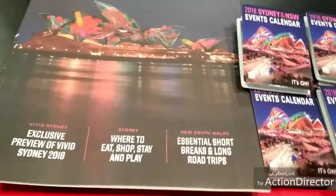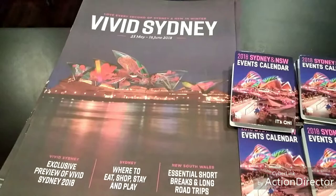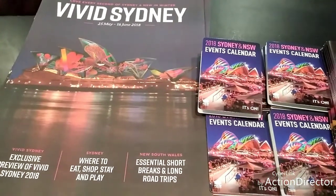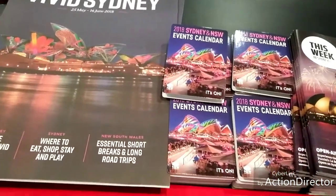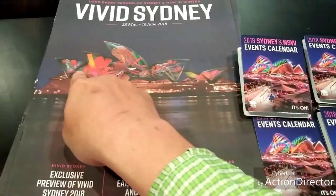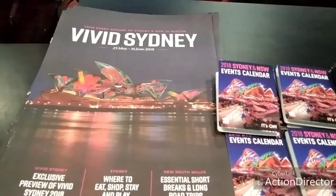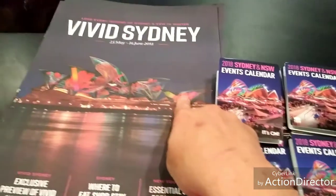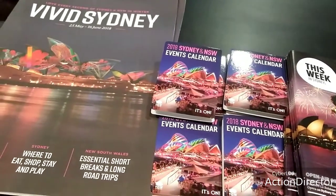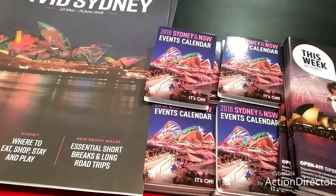And also Sydney has some events. For example, Vivid Sydney is held between 25 May and 16 June this year. Vivid Sydney is like a light projector on the buildings, so it will play some stories, some lights in this building. It's the Opera House, and another building is this building, Custom House. And Vivid Sydney will be held in Darling Harbour as well, and Sydney Harbour Bridge.